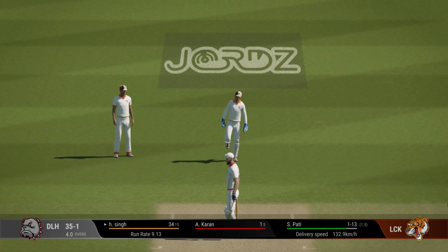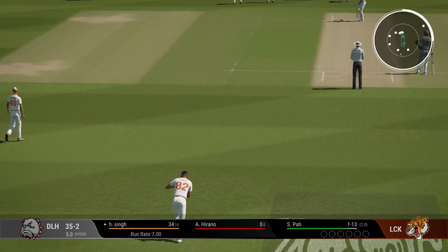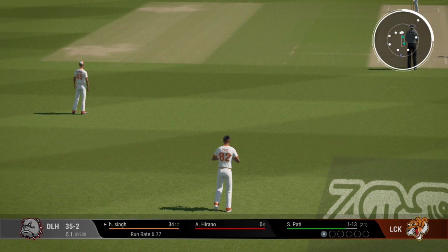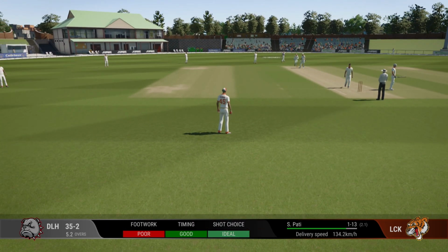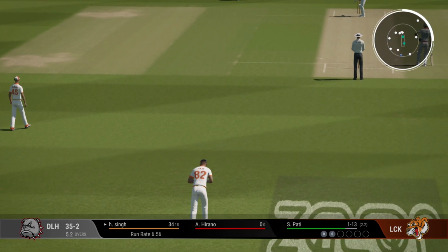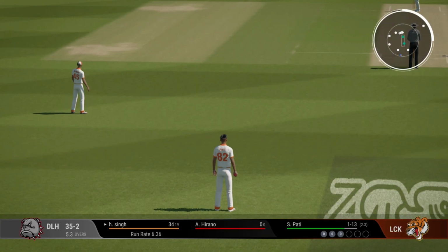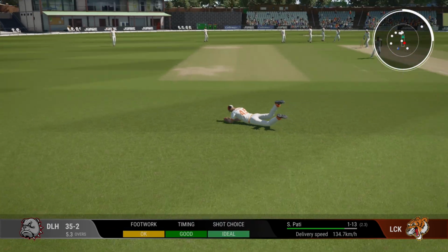A little bit of wobble on that one, and it's safely taken by the keeper. Didn't like the look of that one and just ignored it. Can't get that outside the ring field. Classic cover drive, but finds the fielder at cover.